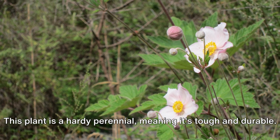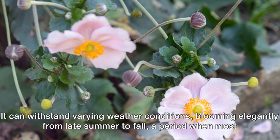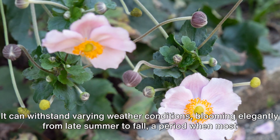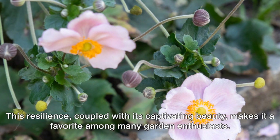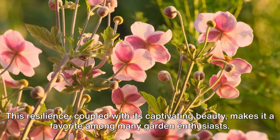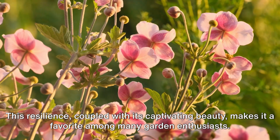This plant is a hardy perennial, meaning it's tough and durable. It can withstand varying weather conditions, blooming elegantly from late summer to fall, a period when most flowers have already said their goodbyes. This resilience, coupled with its captivating beauty, makes it a favorite among many garden enthusiasts.